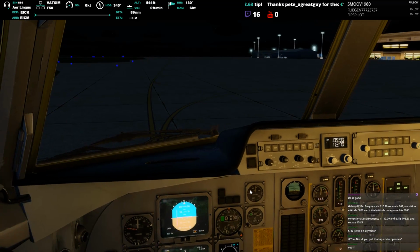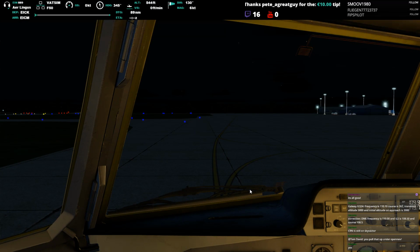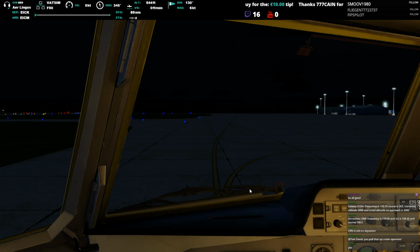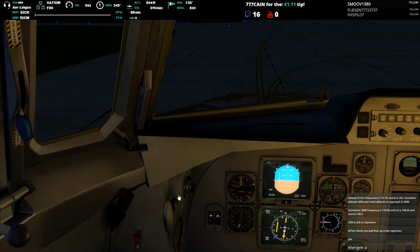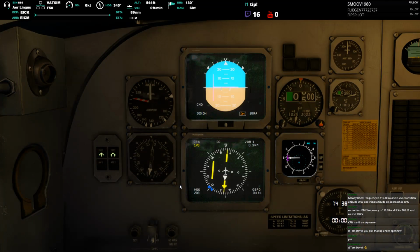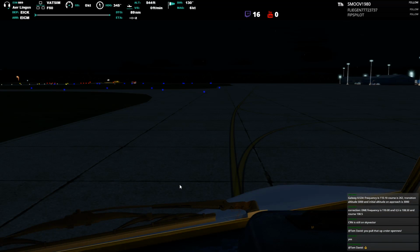Shannon, Shamrock 89 is ready for taxi. Shamrock 89, taxi Apron Alpha, hold short runway 17. Apron Alpha, hold short 17, Shamrock 89. Right. So, straight ahead, left turn, Alpha.